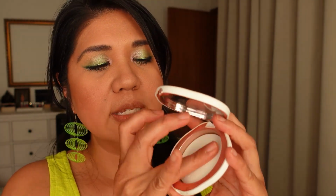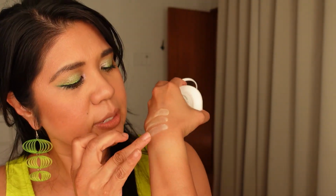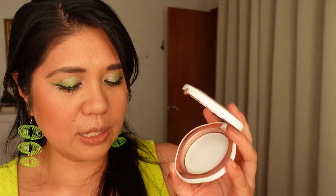Okay, so I ended up getting this in PR. This is the Florasis Gorgeous Peach Blossom Silk Powder. I think it's pretty. I just don't ever reach for it. And this is what it looks like. It's just okay. I'm pretty picky about powders. It's pretty silky, so I'm gonna see if I can rehome this to somebody who will appreciate it. Beautiful packaging though. Okay, now we're down to loose powders.